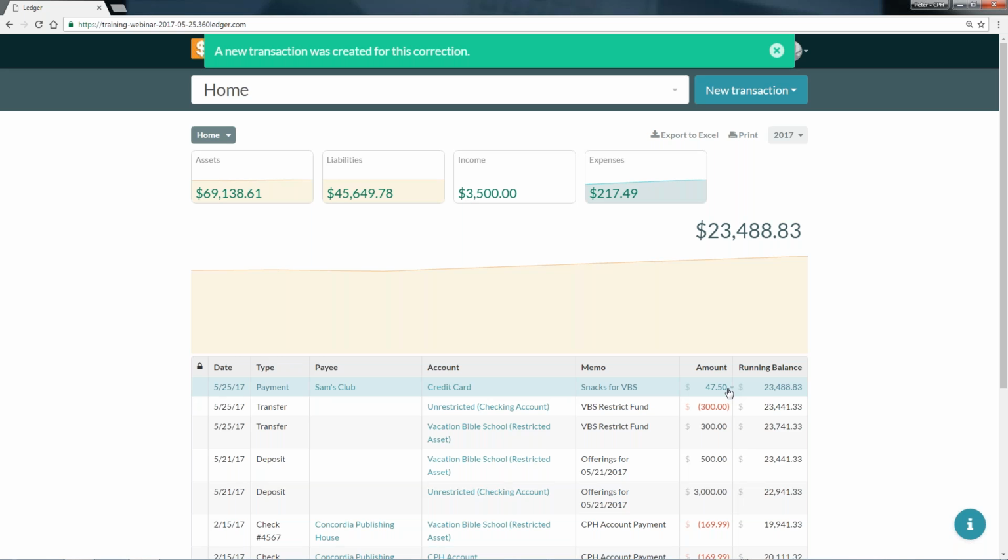This allows you to see exactly where all of that happened. You can't hide anything here.